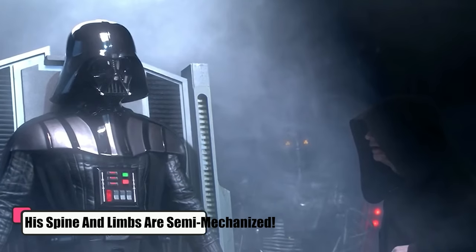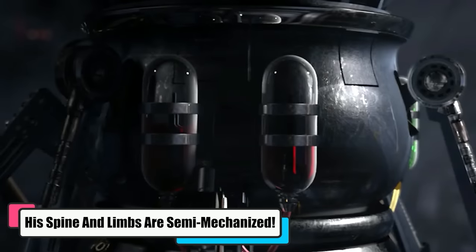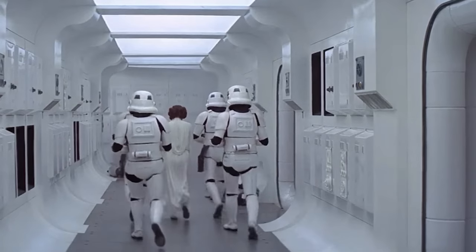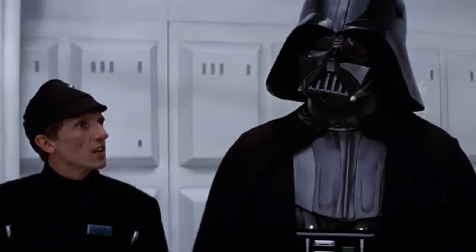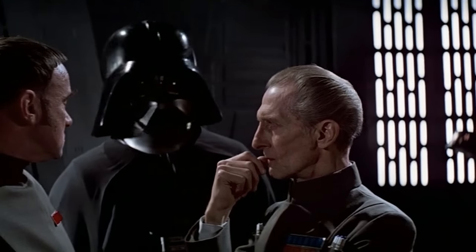His spine and limbs are semi-mechanized. Vader sustained a severe injury in his upper neck, but the first few vertebrae in his spine were not normal. Their razor-sharp regularity implies that they were cybernetic substitutes. Lord Vader's vertebrae were made of a different material from the remainder of his bones, and without his vertebral bionics, he became a powerless quadriplegic.